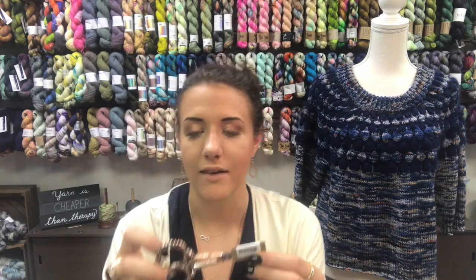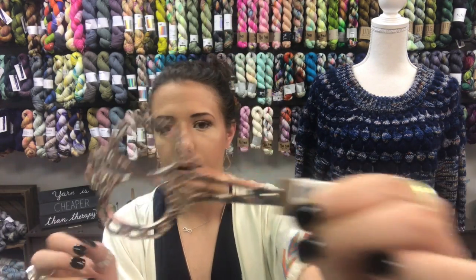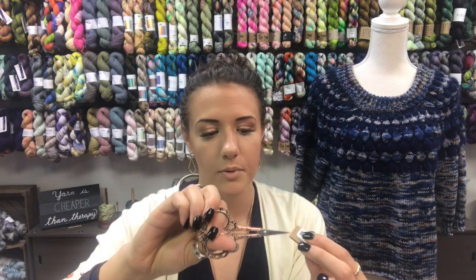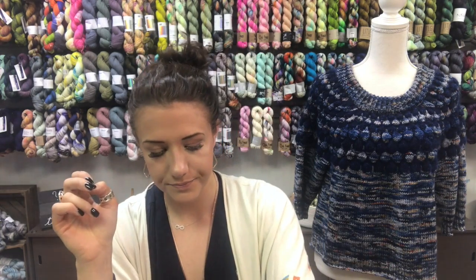And then we also have these beautiful Victorian scrollwork little snips. Super sharp, super elegant. I think that covers everything.